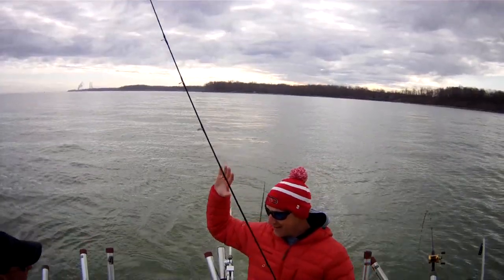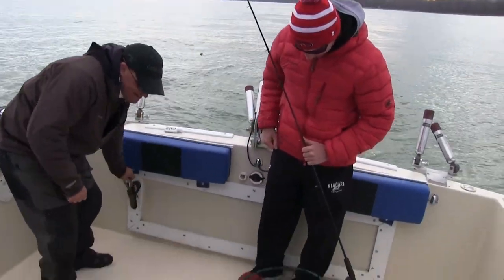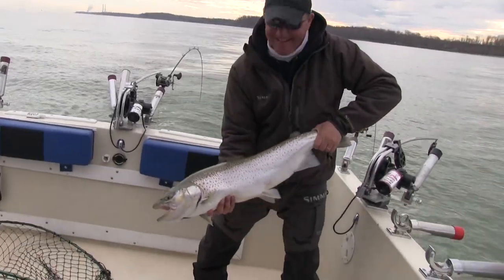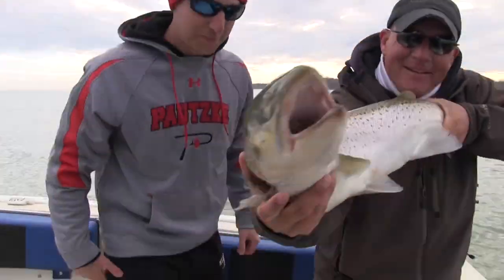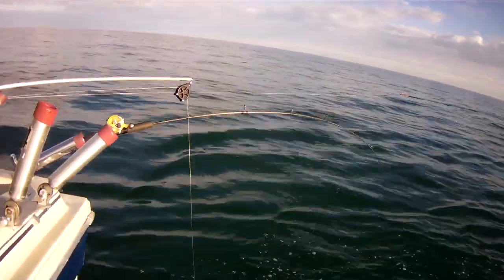Yeah! Got it, baby. Nice! Woo! Look at that one! There's a large, very large. Look at him! Nice fish. Good job, Chris. Wow. Welcome to Lake Ontario. Woo! Yeah, baby. Beautiful. Gorgeous day on Lake Ontario.